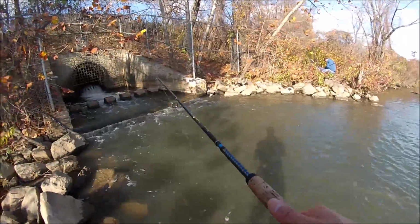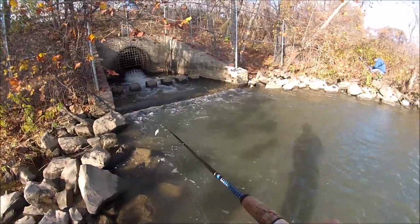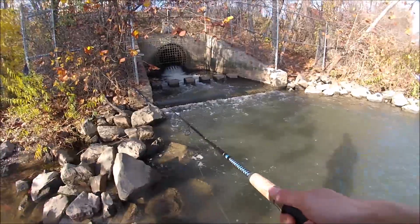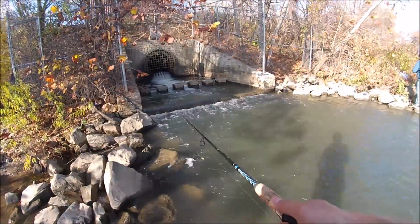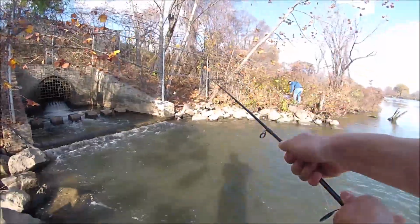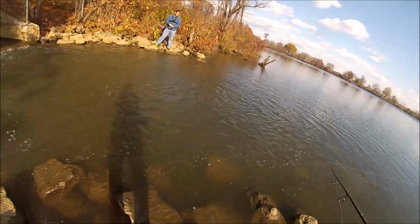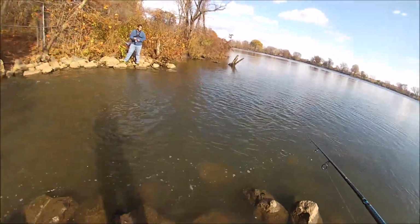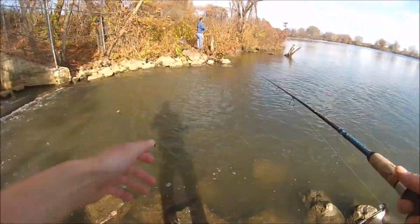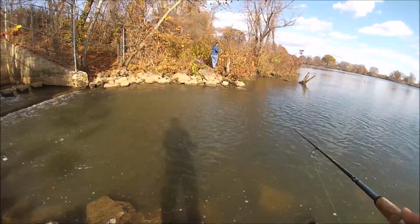All right, guys, so I just broke off on my Dock Demon, so I'm throwing this crankbait, trying something different. There we go. Look at that. Oh, crankbait fish. Crankbait fish. Look at that. Can you guys see that? Look at that. Whoa! This is absolutely crazy, dude. Oh my gosh.